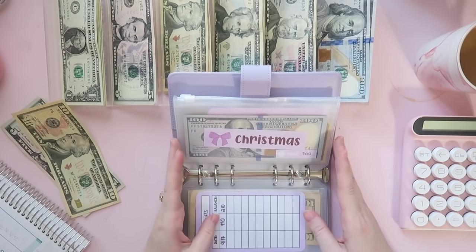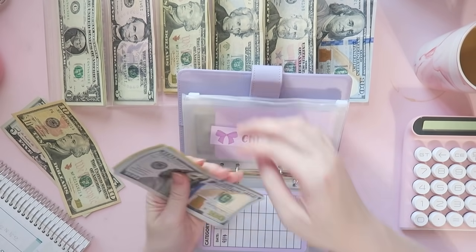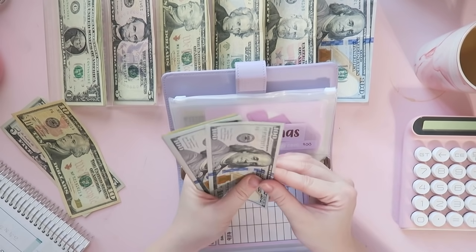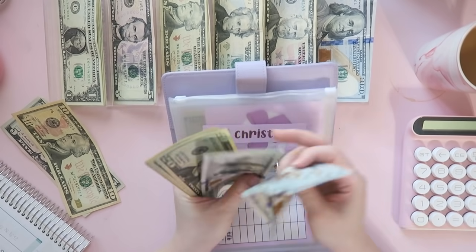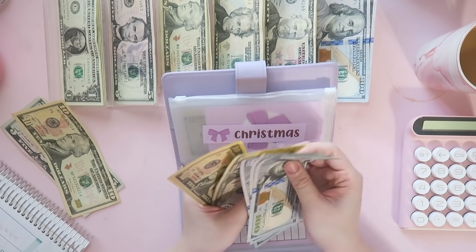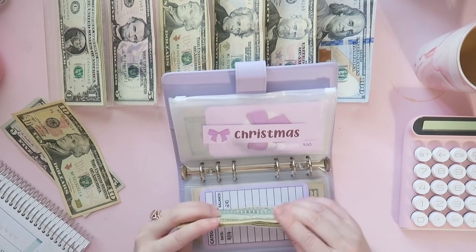And Christmas gets $10. I think we're over 500 on this category now, but I'm waiting till Black Friday. So we have 1, 2, 3, 4, 20, 40, 60, 80, 90, 500, 10, and 20. 520.